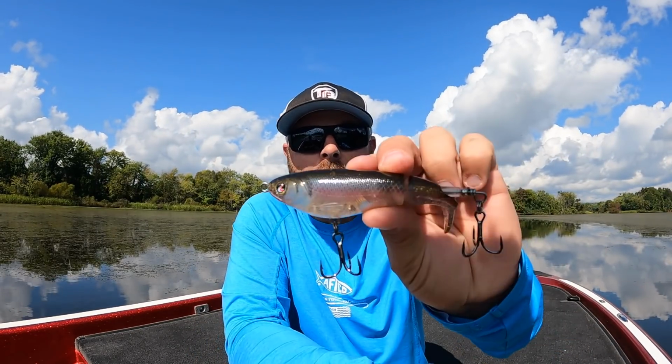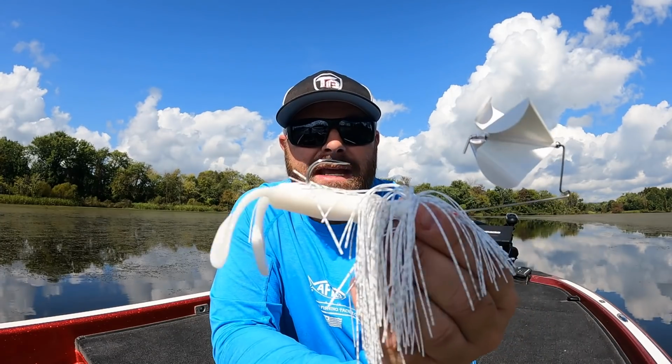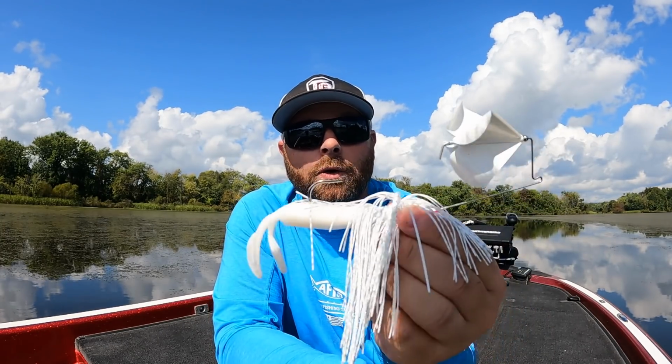And once you get in an area where you start getting multiple blowups, then you can slow down and pick up your other baits if possible. If you're not in the grass, then you can pick up your slower poppers and walking baits. But typically, a Whopper Plopper or some kind of buzz bait is what I'm going to be throwing shallow.